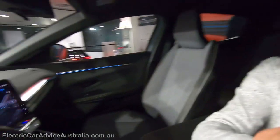Well, I must say I've finally got to sit in the Megane E-Tech, close the doors. It is getting a little bit late in the night, so most people have headed home. We don't have much time. The guys are looking to close up, so I'll just quickly run through my initial thoughts of the vehicle.